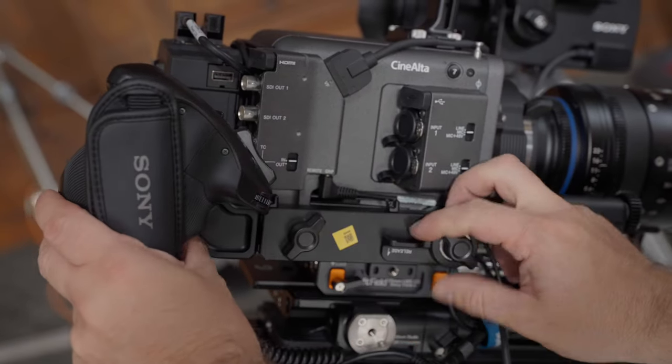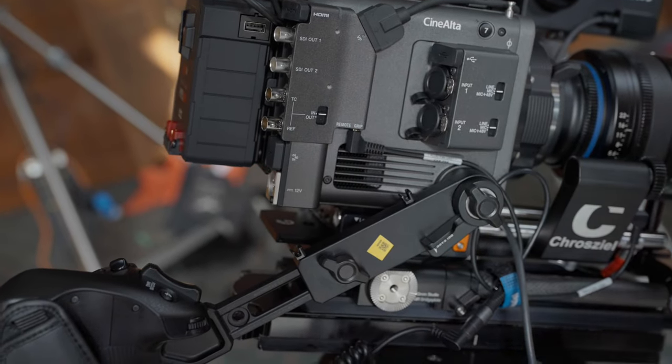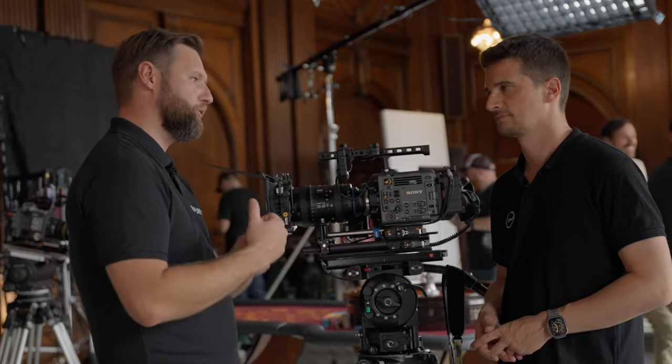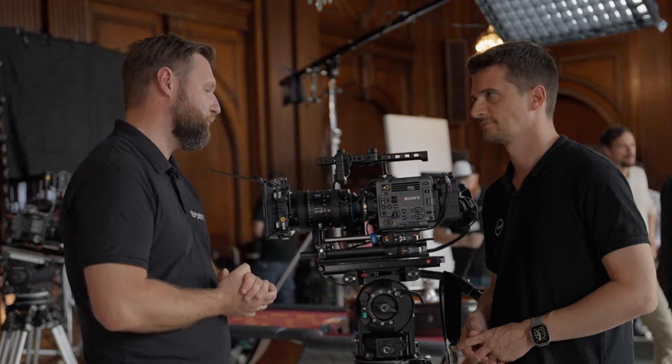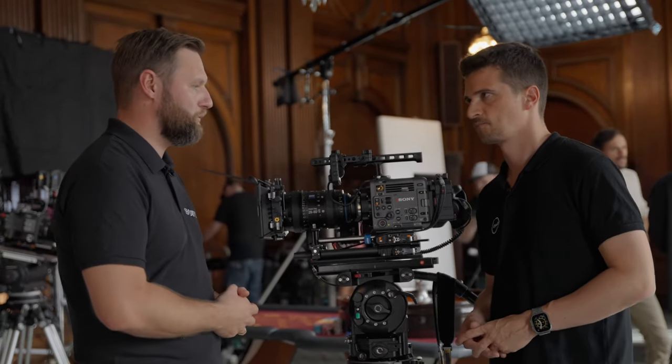So we've changed the design so it has a locking mechanism that can be released really quickly with the thumb, and you can switch from a bag mode to a handheld mode to a shoulder mode very quickly, very elegantly with this new mode. But maybe there are people out there who like the Burano but do not need the handle, and therefore it's an option if you want to buy it by itself.